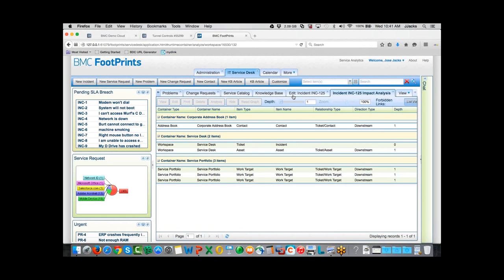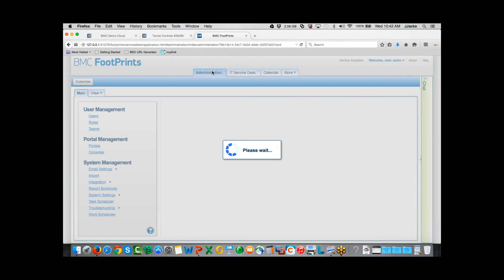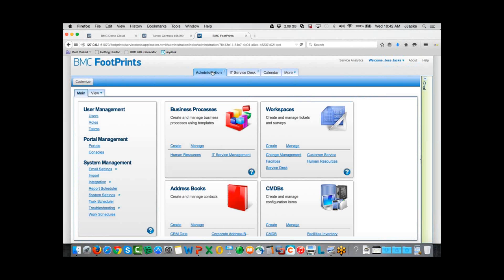One of the other things within an incident too, just to show you real quick, is we can leverage templates. So if you have a common issue with common information that needs to go in there, you can create templates which will automatically fill out and populate information that you want in there. With this new rewrite, we really focus on the administration, making the administration similar to your service desk portion where everything is in the one place.